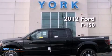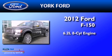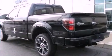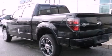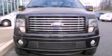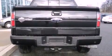This is a 2012 Ford F-150. It has a 6.2-liter, 8-cylinder engine and an automatic transmission. Its top features include a double wishbone independent front suspension, power adjustable driver pedals, heated front seats, a low tire pressure indicator, traction control and stability control systems, and a navigation system.